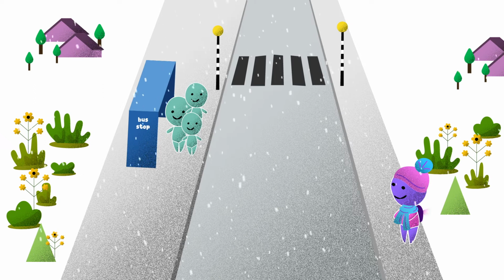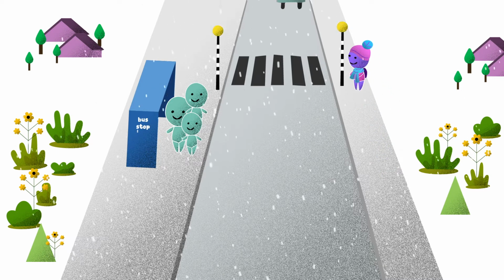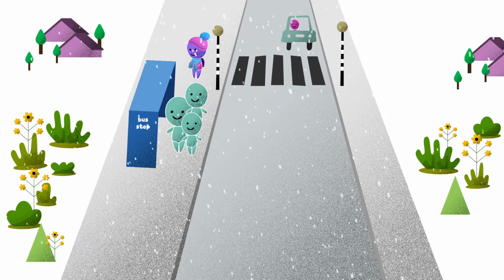And here comes the bus. It's a little bit further, but they know it's safer to use a crossing. So they jog up to the crossing, wait for the traffic to stop, cross safely, and get on the bus with plenty of time to spare.